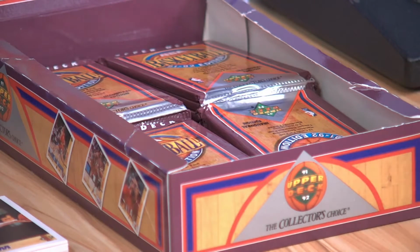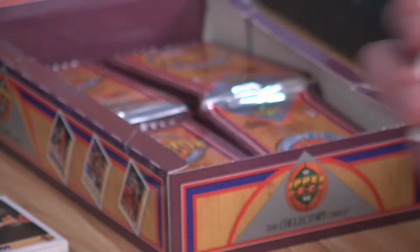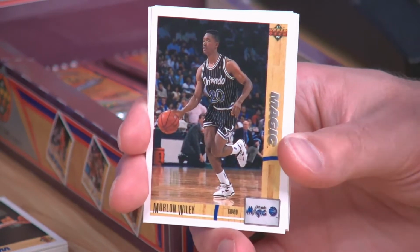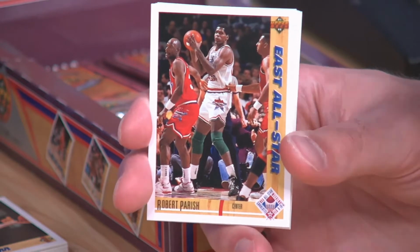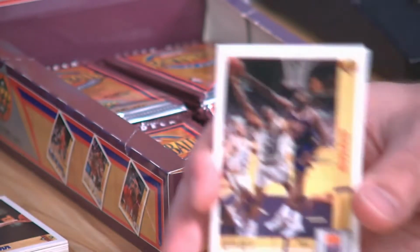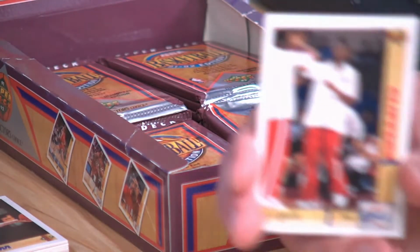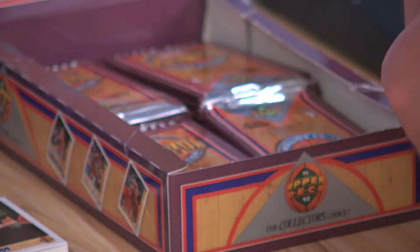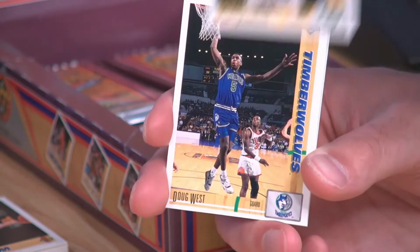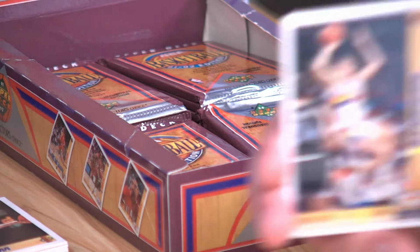Check to see which way they're most likely going, so that I don't have to flip them all the time. Victor Alexander. Marlon Wiley. Robert Parrish. Is that Jordan over there? No, it's not. Mark West. Jeff Martin. Okay, this guy, I cannot pronounce his name. Doug West. Another flippy. Another flippy. Todd Lichti.